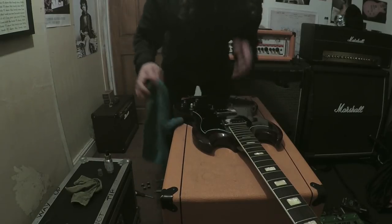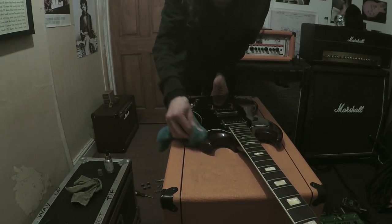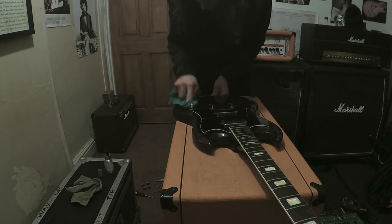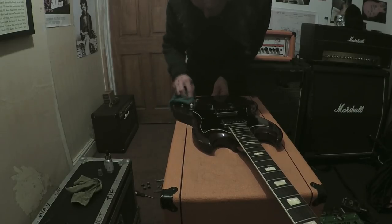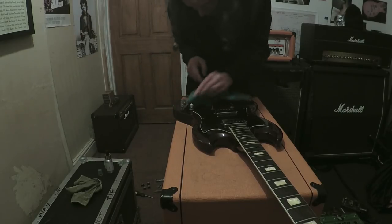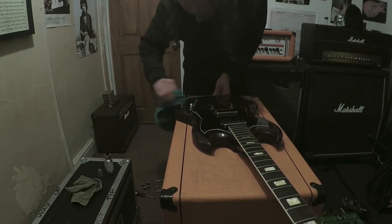I'm impressed with the fact I don't have to work the truss rod. That's insanely good. But again, it just goes to show, you don't need to work the truss rod every time. I don't understand people who constantly tweak the truss rod, especially if a guitar never leaves a specific atmosphere. But if it's not broken, it doesn't need fixing. Again, creature of habit Dave coming out there, I do believe.